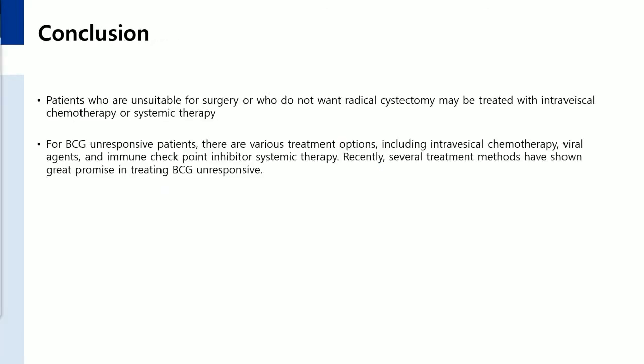Patients who are unfit for surgery or who do not want radical cystectomy may be treated with intravesical chemotherapy or systemic therapy. For BCG unresponsive patients, there are various treatment options, including intravesical chemotherapy, viral agents, and immune checkpoint inhibitor systemic therapy. Recently, several treatment methods have shown great promise in treating BCG unresponsive disease.